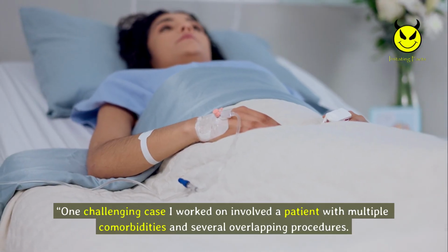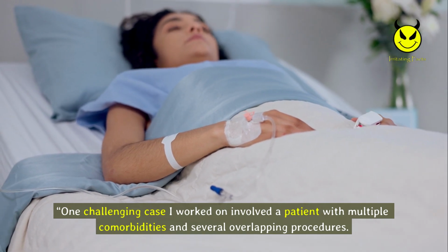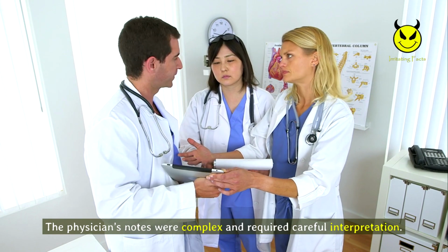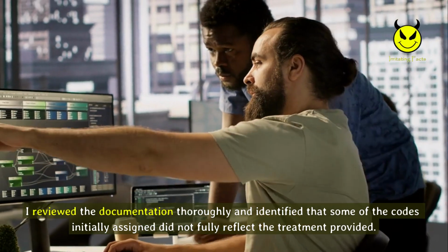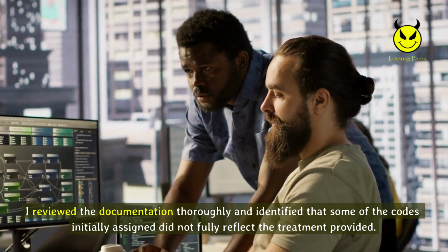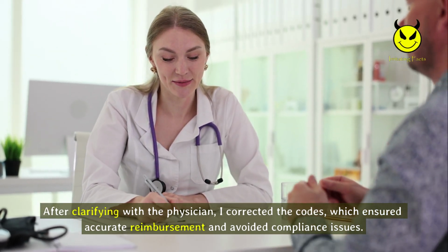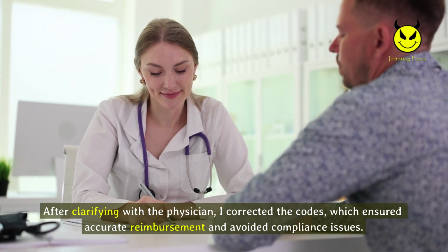One challenging case I worked on involved a patient with multiple comorbidities and several overlapping procedures. The physician's notes were complex and required careful interpretation. I reviewed the documentation thoroughly and identified that some of the codes initially assigned did not fully reflect the treatment provided. After clarifying with the physician, I corrected the codes, which ensured accurate reimbursement and avoided compliance issues.